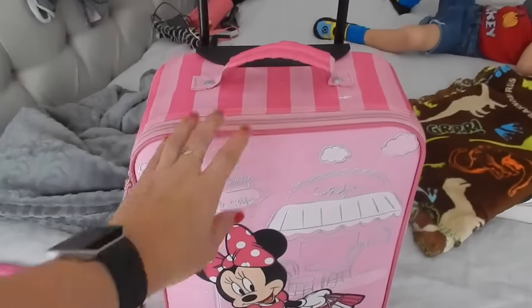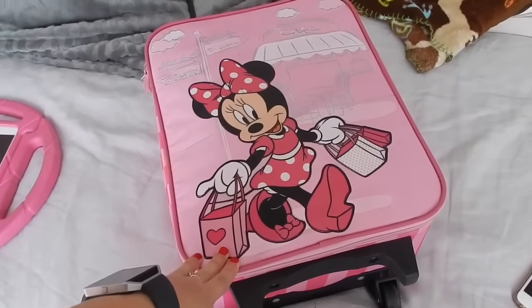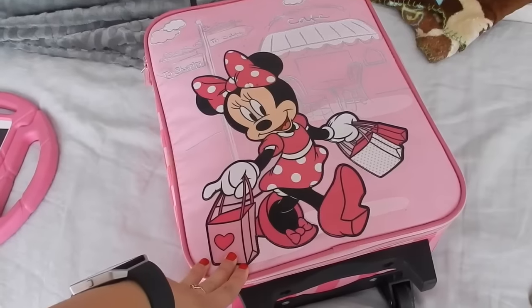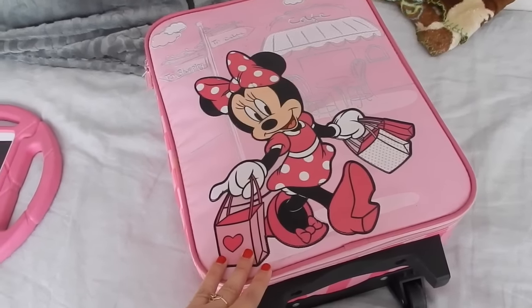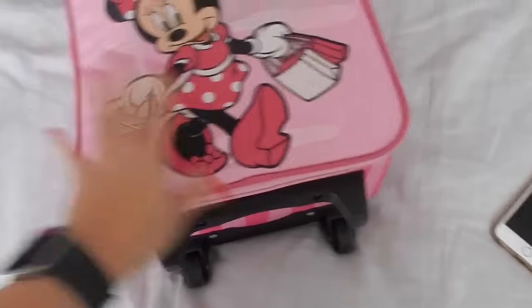Now, one thing I've established from the very beginning, since she was 2, pretty much, is you can have these cute little fun carry-ons, but you have to lug them around the airport yourself. And she does. So if they want to bring their carry-on, they have to wheel it around. And they do. I mean, most kids find it fun anyways. So let's see what's inside. Hers is ready to go.